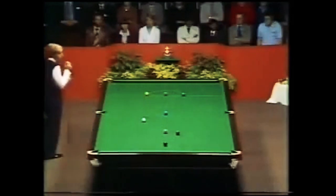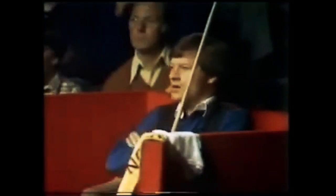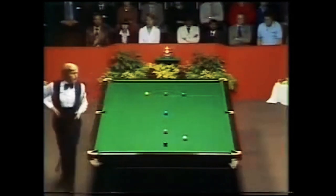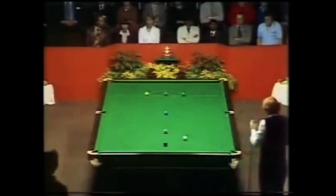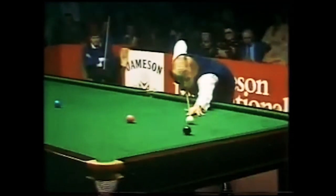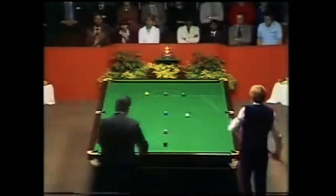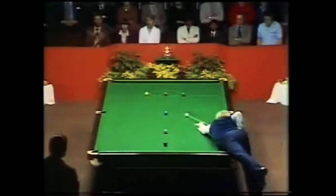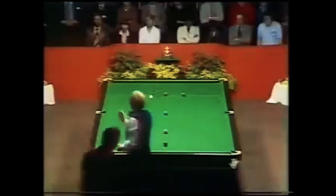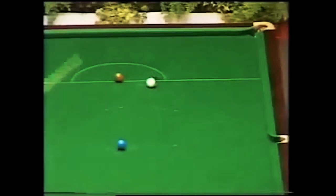Higgins retiring to his seat, not expecting another shot this frame. 48. Higgins already 32 points behind, so Griffiths with this frame already sewn up. 55. 57. Highest break of the match so far, beating Higgins' 54 in the opening frame. 60.